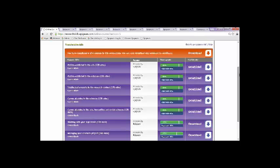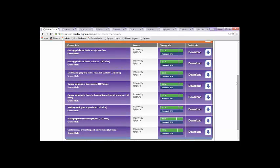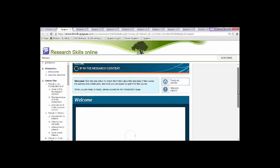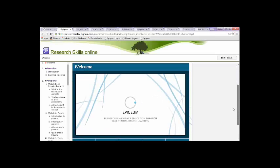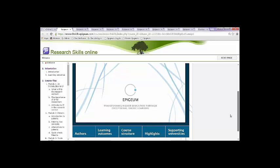So this is the portal for transferable skills, where you can see the different courses you can access. We'll start by looking at the intellectual property in the research context. So all of our courses start with a welcome screen. This sets the scene for the course that the students will be taking.